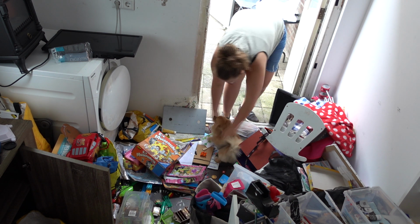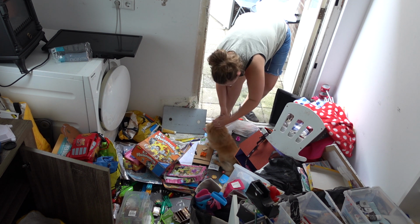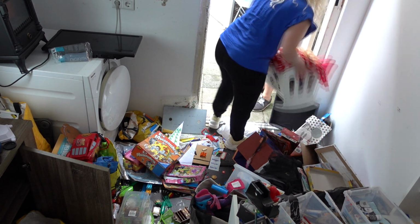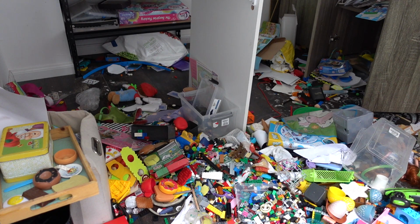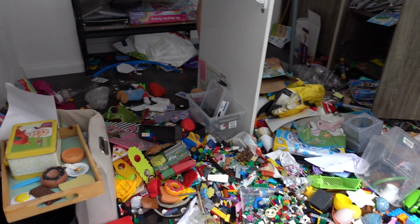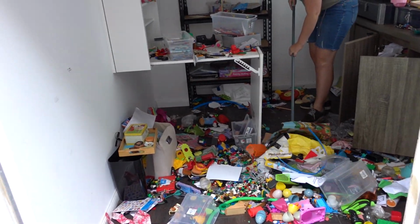The family dog tried to help us, and I thought she deserved to be in this video as well. After removing the biggest toys from the room, my friend swept everything towards the door, so it was easier for us to walk.